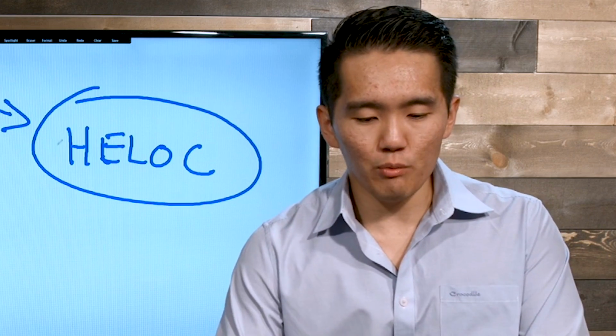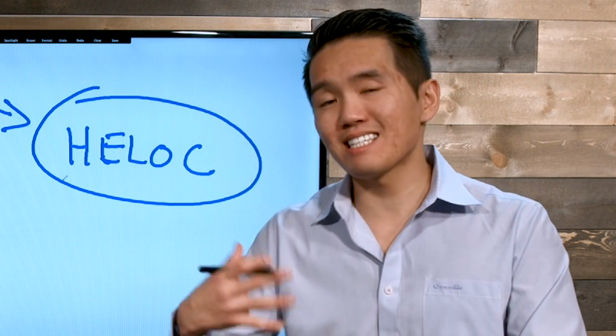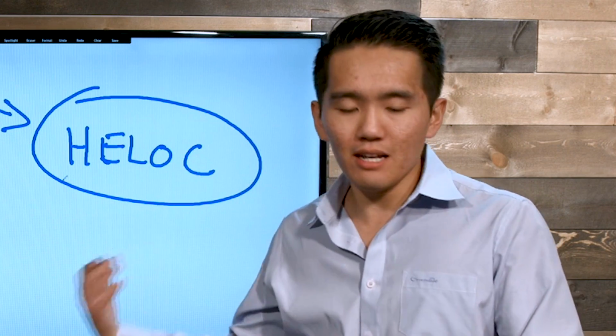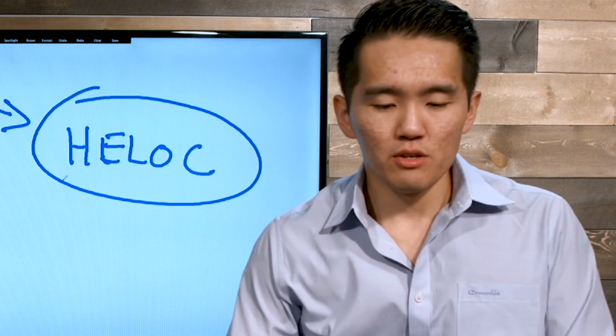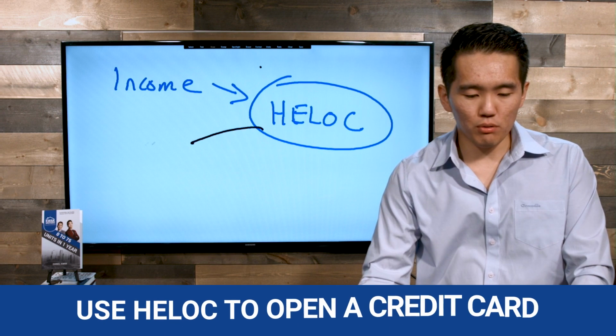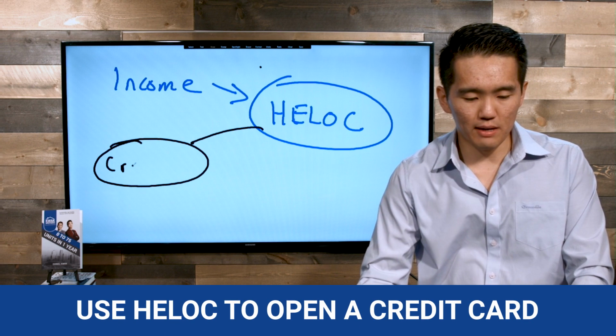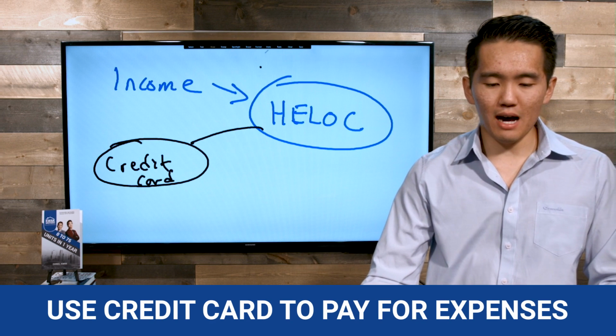So with the HELOC, we're not going to directly pay expenses because that won't contribute. That's going to take money out of our HELOC. That's going to bring the balance up, and that's not what we want. So in this version of the strategy, you're going to employ a credit card into the mix. Okay, and you're gonna do all of your expenses out of the credit card.